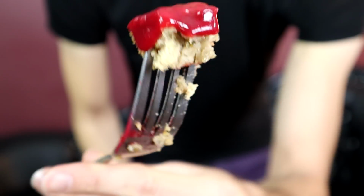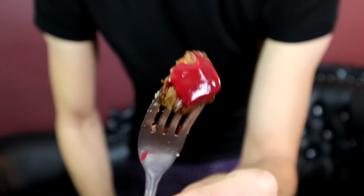So I'm going to try this on some food to see if it does the job. And this is something I normally would not put ketchup on. I would put cranberry sauce on, but here we kind of get the best of both worlds. So let's see how that goes. It works. Got a roasted potato here. Let's try that.